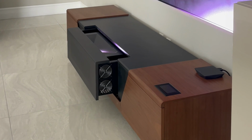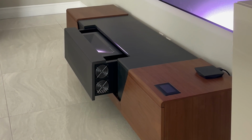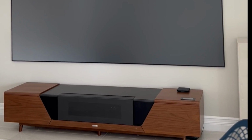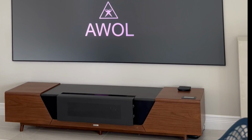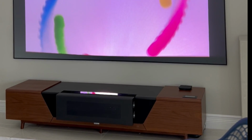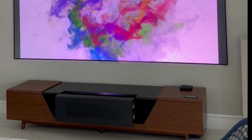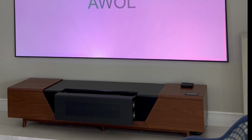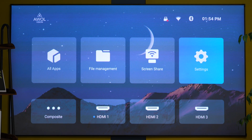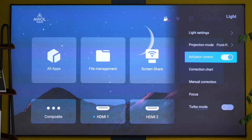So if you're actually looking on the AWOL website, man, they sell cabinets that have this electronic door where you actually put the projector inside of a compartment, and then when you hit this button, you toggle that on, you hit the power button, it opens up the cabinet. It's super cool, man. It's some like Elon Musk, Tony Stark stuff. And it opens up the cabinet, and then you can just start watching your content, and when you press the power button, it kind of just goes back into the cabinet. That's super cool. But I don't have one of those special cabinets, so we don't need this, okay?